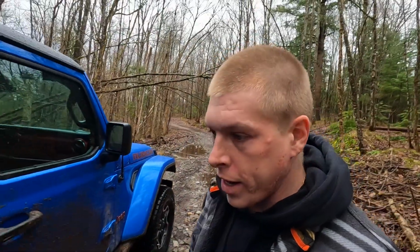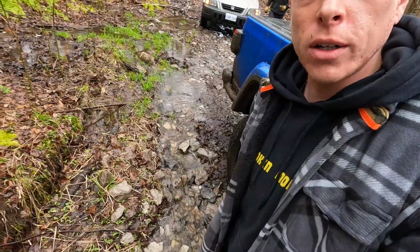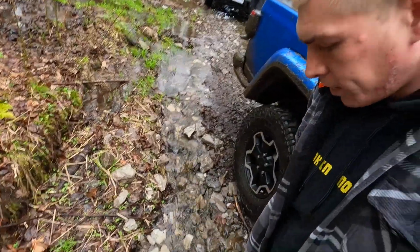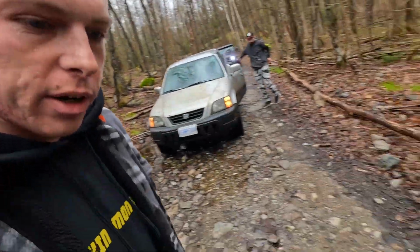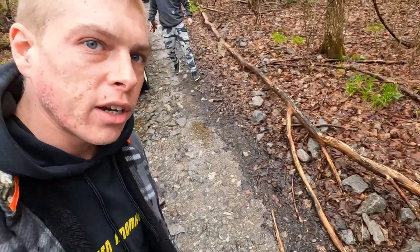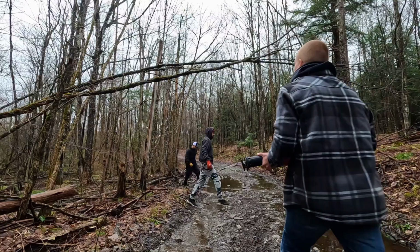Well, the next one is a little bit too low. You can see it's hanging just over the path where we need to go. So I am gonna cut it down. But look at this trail, it is flowing water. It is nuts out here. You can see it is way too saturated. There's a river going down both sides of the trail here, but let's grab the sawzall out and cut this down real quick and keep moving.